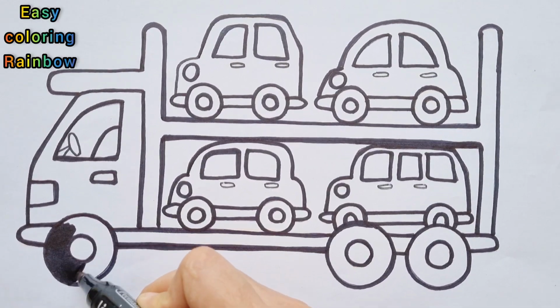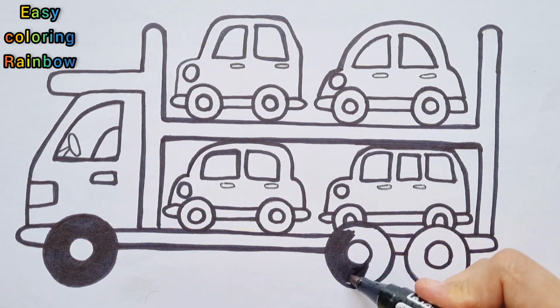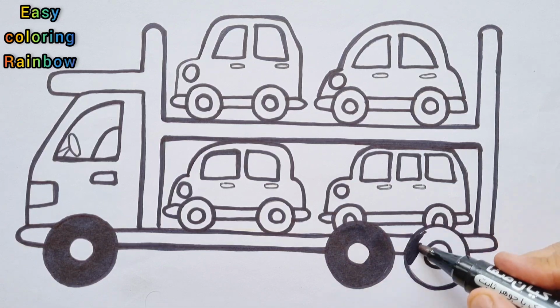Coloring time! Whoa! I like color! Whoa!